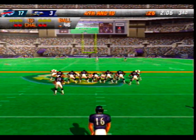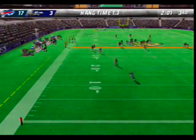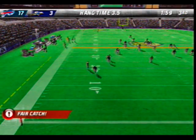Dorsey is ready to punt this one away. Gordon is back to receive this kick, and he signals for the fair catch.